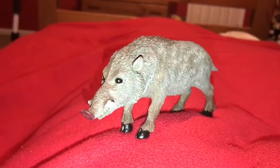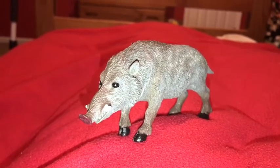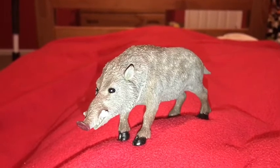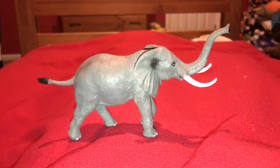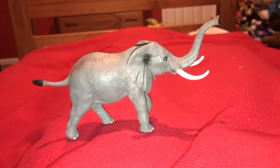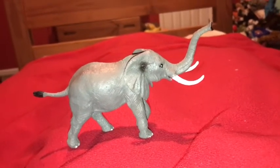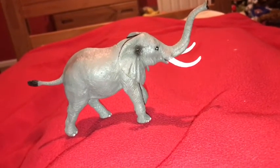The next animal in the African collection is the warthog. The warthog is a species of wild pig. Warthog predators are lions, cheetahs, leopards, and more. The next animal in the African collection is the African elephant. The African elephant is the largest living land animal in the world. Elephants are very, very emotional, like other animals, and there are elephants in Africa and Asia and other places too.